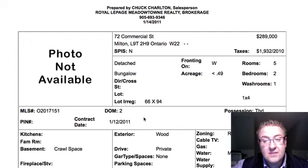Now, 72 Commercial. No photos on this one. $289 is the price, which immediately is going to garner a lot of attention. I think under 300 is getting harder to find in Milton. Now it's on a 66 by 94 foot lot, and it's a 2-bedroom, 1 washroom. It has really a crawl space for a basement, so your total square footage is really 800 square feet, I guess, something like that. A pretty decent lot, so it's still enough for the kids to run around.